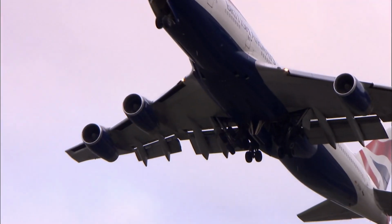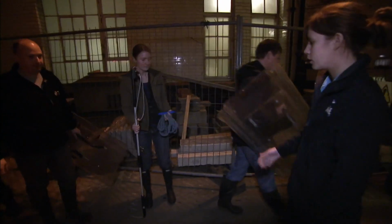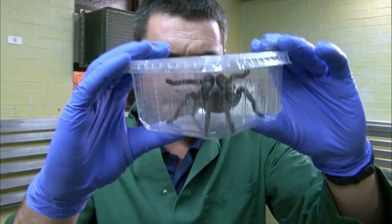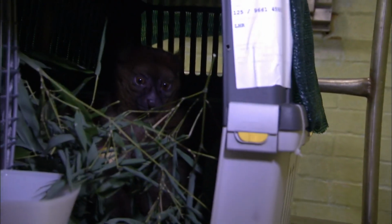This time on Animal Airport, Tristan and Susie take on one of the world's most dangerous predators. Hang on, hold it still, hold it still. Ross is given the runaround by some tricky tarantulas. Hey, hey. And a bamboo-loving lemur makes a very rare appearance.